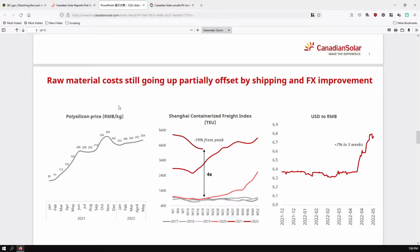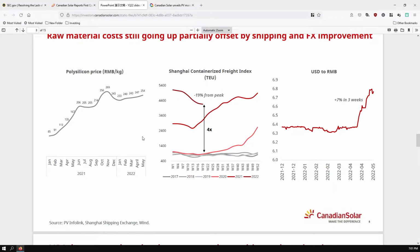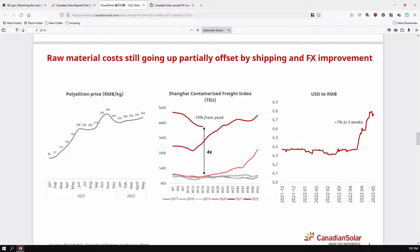Let's see. So the raw material costs still going up, partially offset by shipping and FX improvement. That's a foreign currency exchange rate. So here we have the US dollar compared to the Chinese currency here, and that has plus 7% in 3 weeks. So the value of the RMB increased plus 7% in 3 weeks. And here's the containerized freight index, minus 20% from the peak. And polysilicon price is continuing to increase.